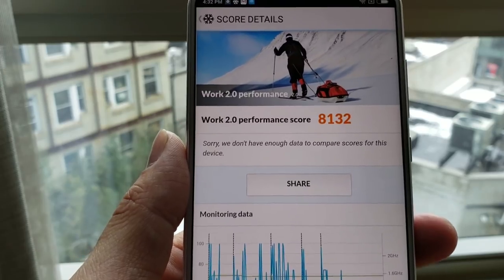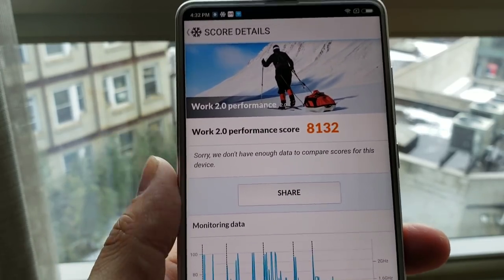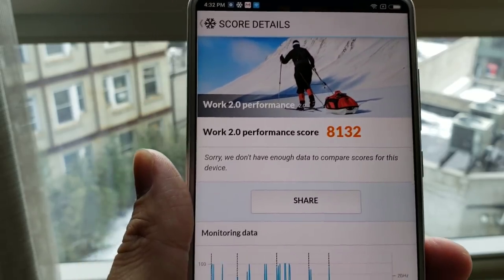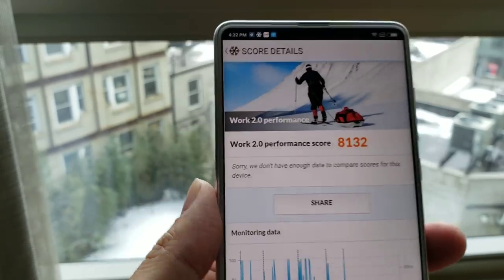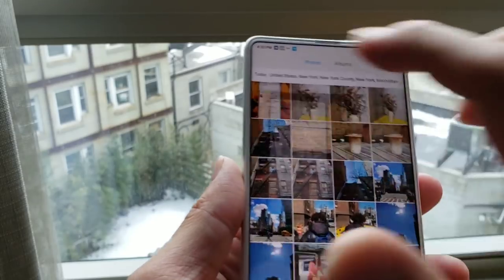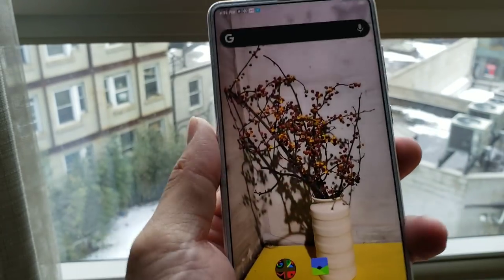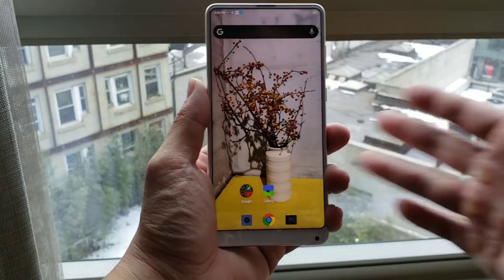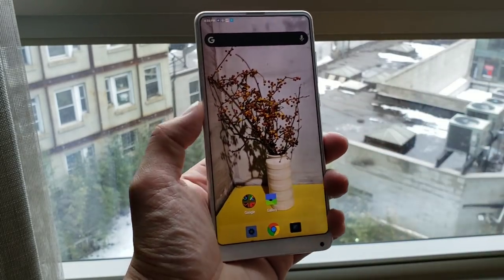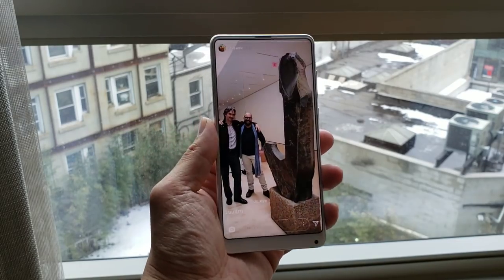If you remember the Vivo V9 I tested a couple of days ago, that phone scored a 4,900. A Huawei Mate 10 Pro scored about a 7,500. And even the Samsung Galaxy S9, which I have a screenshot of here, only scored a 7,401. So at least if you go by benchmarks on PCMark, this is the most powerful phone yet. That's because of the Snapdragon 845 with 8 gigs of RAM. That's a powerful setup.